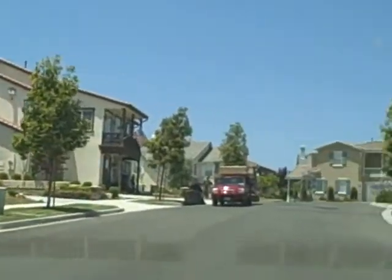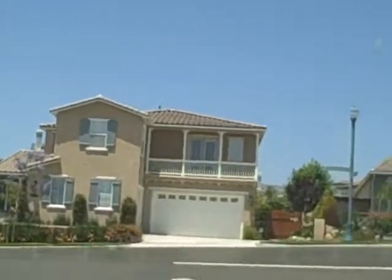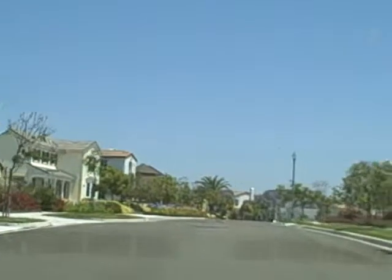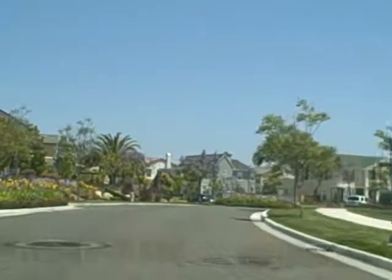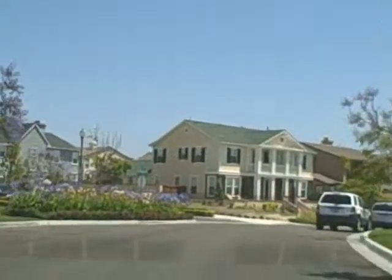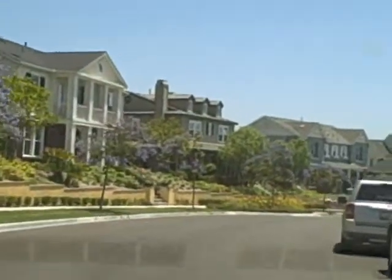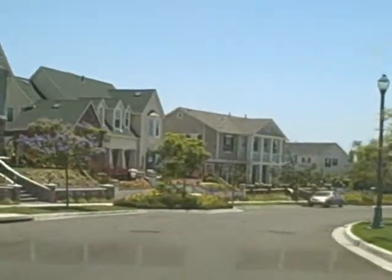The other neat thing about Bressi Ranch is that they are building both corporate office buildings within walking distance, and a number of those are already occupied, but they're also building a number of retail facilities, which include Vons, a major supermarket, Trader Joe's, a couple coffee shops, there's a gas station, and a number of other things will be built. So you can effectively live in this community, walk to recreational facilities, walk to work if you happen to work in one of those office buildings, and also walk to shopping. So those are some of the things that make this a very popular community.